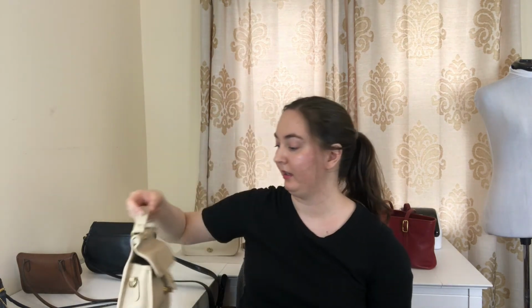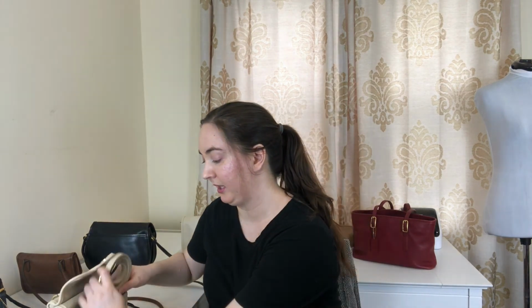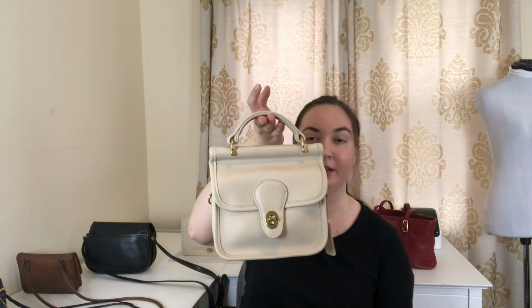Or you could just carry it as a top handle bag. I actually have a black Winnie bag that's my personal everyday bag, and I really like it, but I personally like smaller bags because they're not heavy to carry. So this style may not work for everybody because it is somewhat small, but I really like it for that reason. So anyway, these are all the new arrivals that I have in the shop.